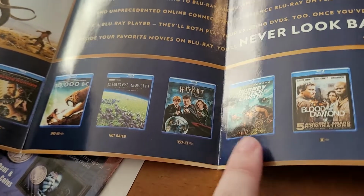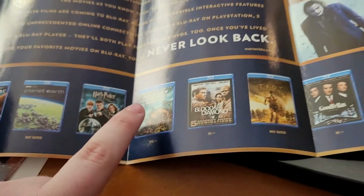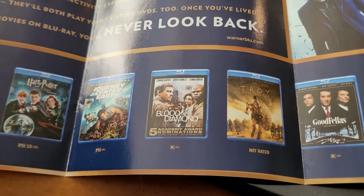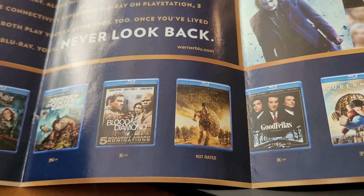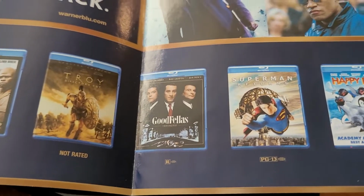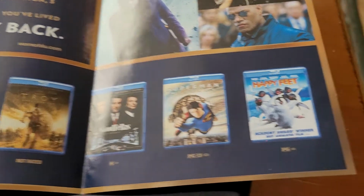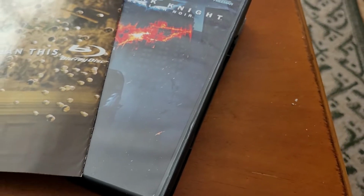And then Journey to the Center of the Earth, I have that on Blu-ray, but I don't keep it on my main shelf because it was one that I didn't really feel I need to watch a whole lot again. Blood Diamond, Troy Director's Cut, which I have in my watch list pile. Goodfellas, Superman Returns, which I have the HD DVD equivalent of. Plus I have the Blu-ray one in my Superman the Motion Picture Anthology Blu-ray box set. And then Happy Feet, which I have the HD DVD equivalent of.